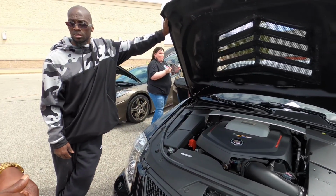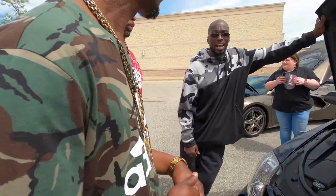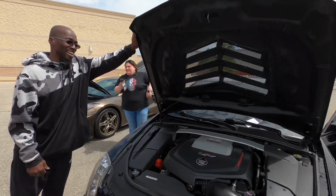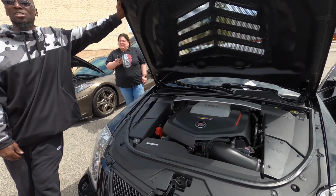Why don't you run the racing fuel for it? Because it costs like $120. Oh, I already know that. I know what it costs. $120 for 5 gallons. Damn. Yeah, that's what I run. That's what I tell you when I go to Cal.